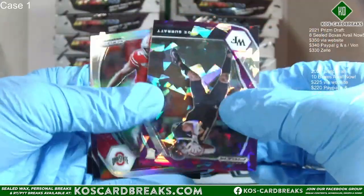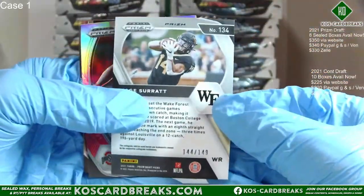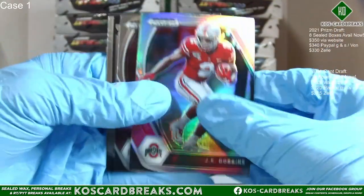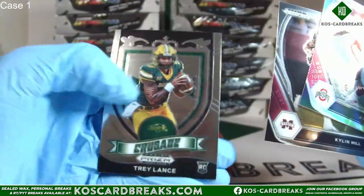David Johnson, Red Wave. Sage Surratt, Purple Ice out of 149, 144 of 149. J.K. Dobbins, Silver. Kylan Hill and Trey Lance, Crusade.